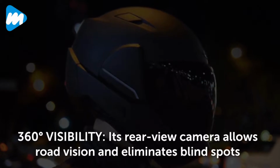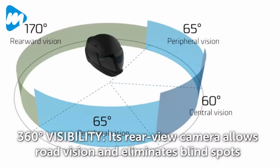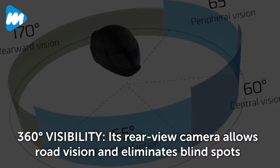360-degree visibility. In the first of its kind, the Cross helmet provides us with a rear view camera. The camera, combined with a wide view visor, allows more road vision, eliminates blind spots, and provides an optimum 360-degree view.